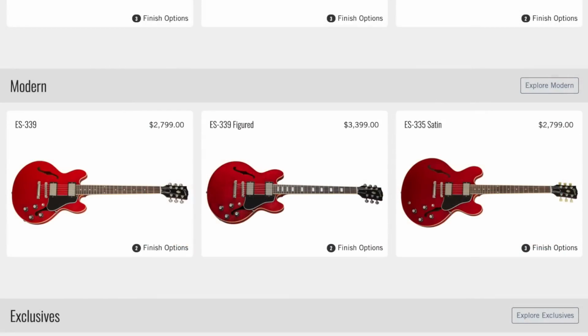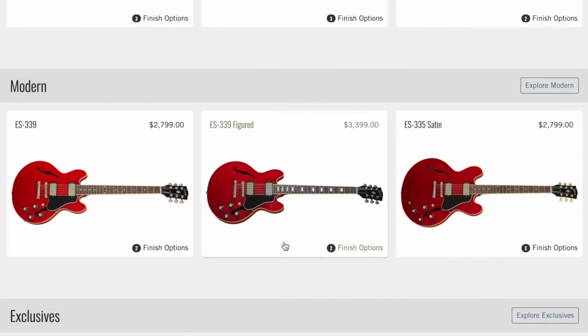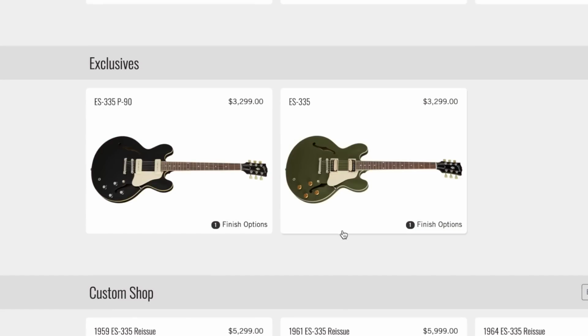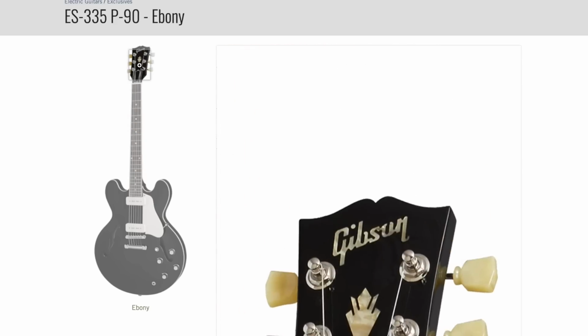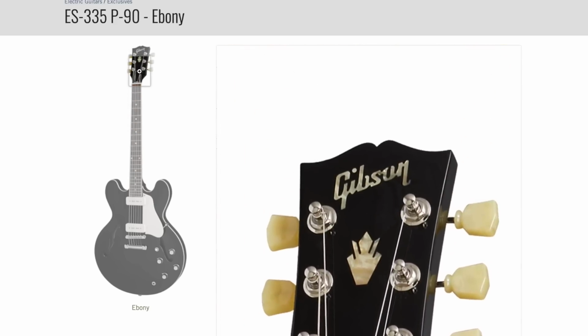If you've wanted one of those, I would definitely get in before all the shops change their price, or they get their new inventory in where they have to get closer to that because they likely have to pay more now. And then the figured one's now $3,400, which is only a $400 price increase. And of course, now you got the exclusives. They're $3,300. That's up $300 as well. I'm curious, are these in stock? They are. Maybe today's a lucky day, or they're just putting more effort into putting these things out because people want them. And just in case you didn't notice from that first video, these do indeed have the Gibson mother of pearl headstock on them.